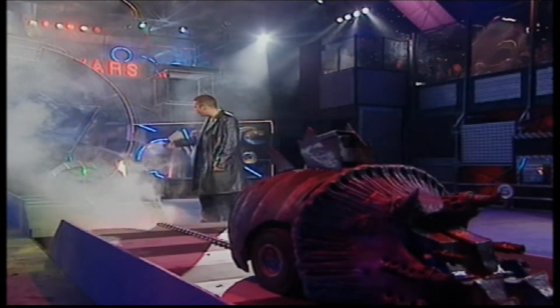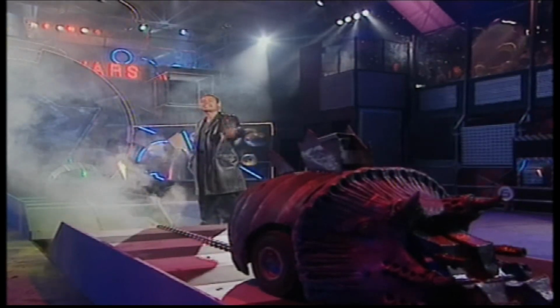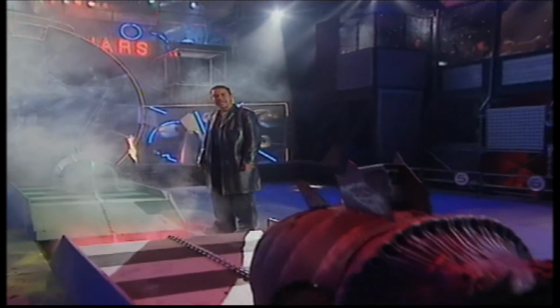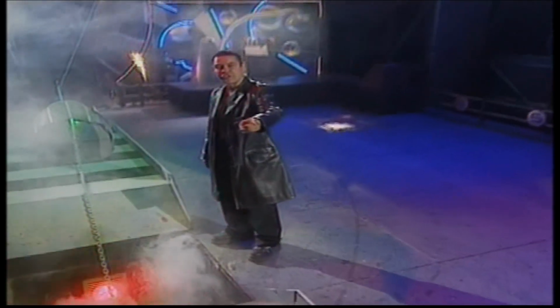Each of our surviving robots will be chained to Matilda. Whoever has the least pulling power will be dragged out of the competition. Remember, if you can't take the strain, you've got nothing to gain. Let the trials begin.